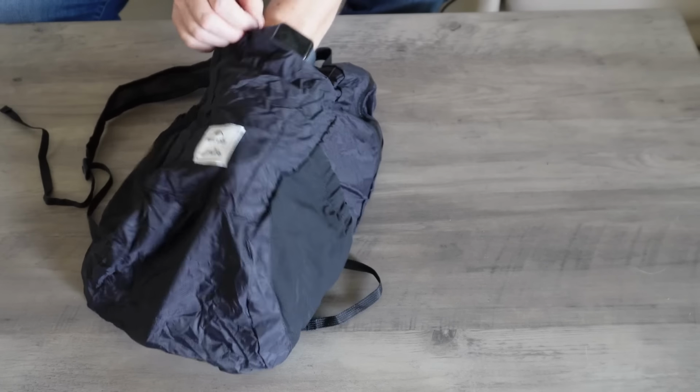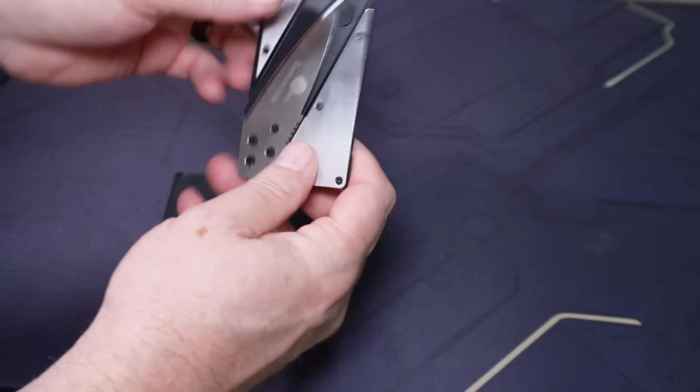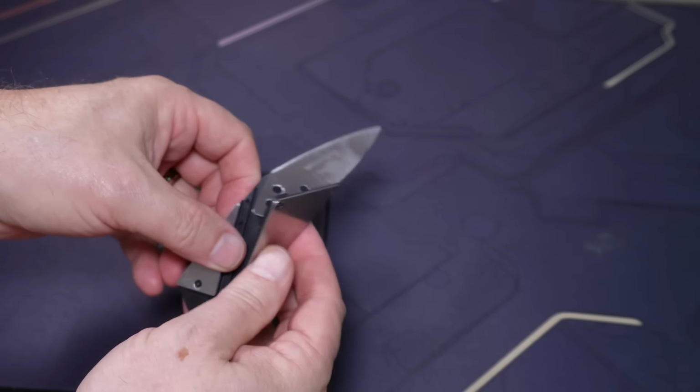The next one I have is a credit card knife, and I'm pretty hesitant when it comes to all the gimmicky, gadgety things in preparedness, and there's a whole lot of them. But this is actually a pretty neat idea and pretty convenient because it's basically the size of a credit card that you can put in your wallet, and it'll be there in an emergency.